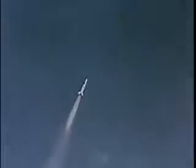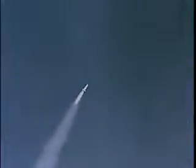With these outstanding capabilities, the Sargent guided missile system is normally assigned to the Field Army with a mission of general support to a corps.